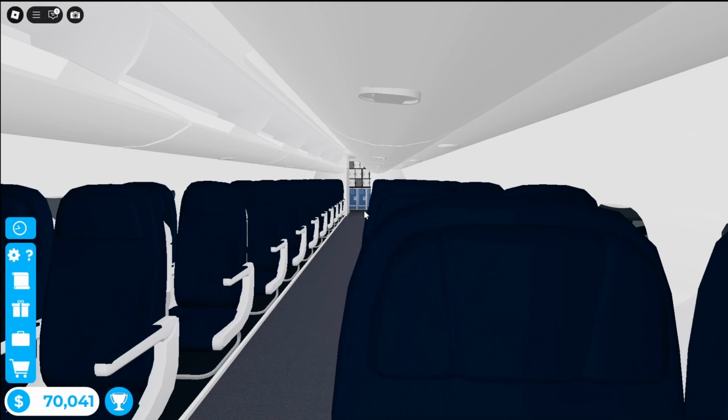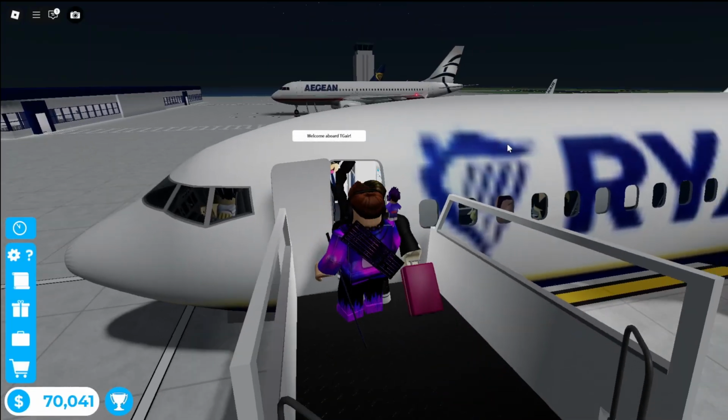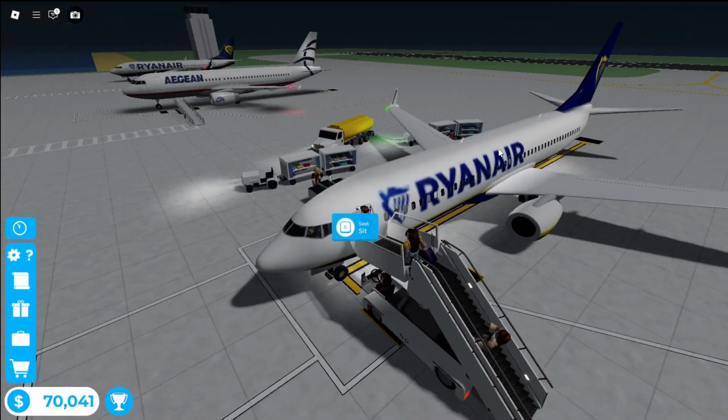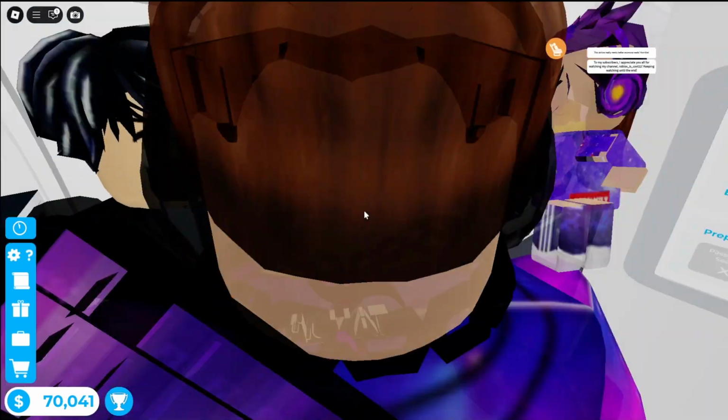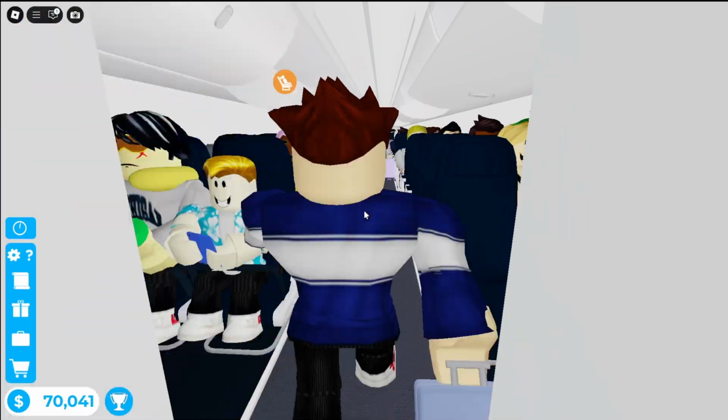Okay, everybody, welcome on board the worst flight in all of Cabin Crew Simulator. Okay, but now Ryanair isn't really the worst airline ever. It just doesn't really have much good stuff. But at the end of the day, Ryanair flights are very cheap, so you get what you paid for.